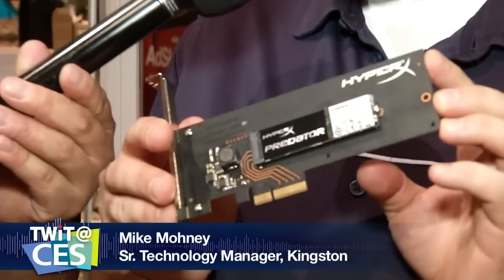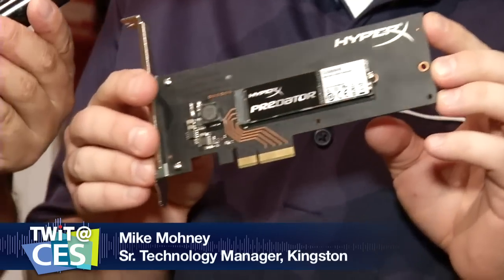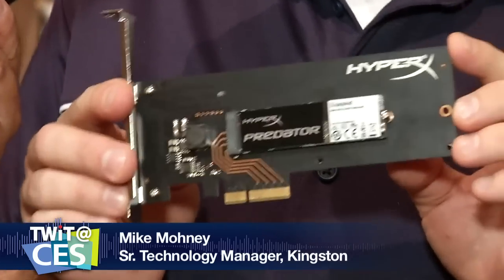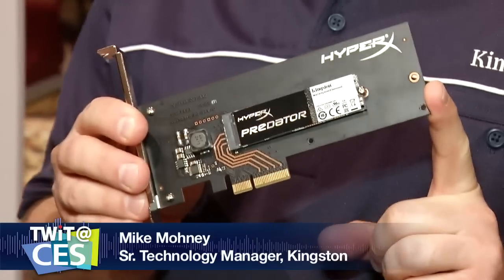I'm going to be stealing a few of these from the Kingston table, but I'm here with Mike Money from Kingston, who, well, Mike, what's that you got in your hands? I have our new x4 PCI Express drive called the Predator. This little guy's going to be out in February, and we've got a new controller from Marvell with native PCI Express x4 support. This thing is fast. It's 1,400 megabytes per second on a read, 1,000 megabytes per second on a write. That's just incredible. And with over 100,000 IOPS, both read and write, this is going to be our fastest SSD in our product lineup. This is something that we've been waiting for a while.